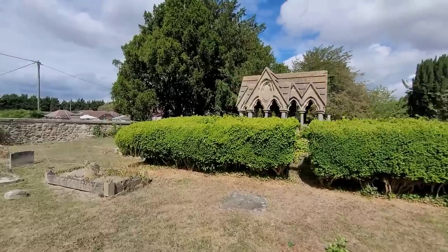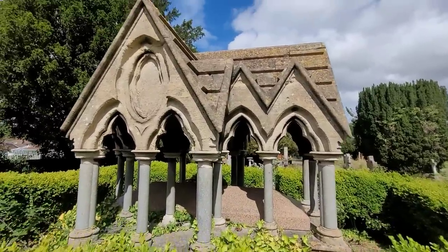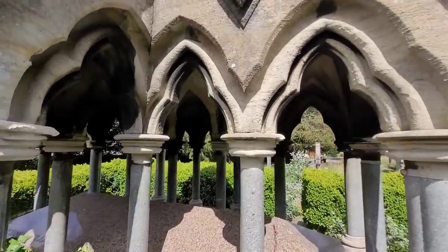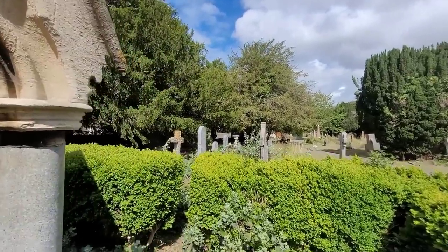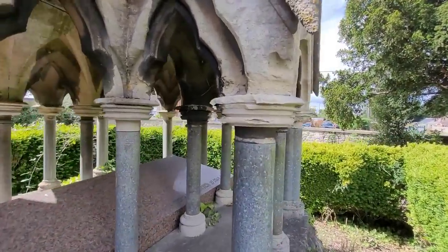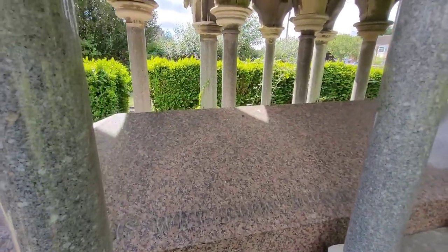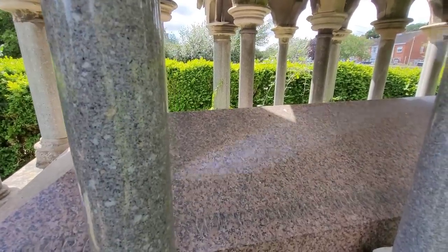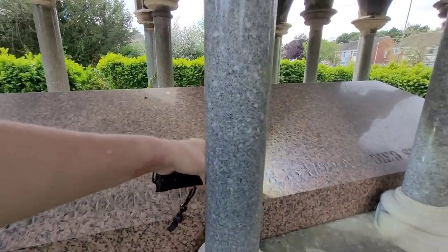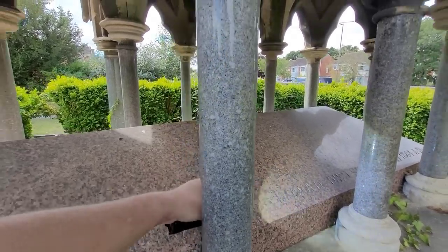Now it is really warm. The sun has come out. Another beautiful memorial. I don't see any writing. No. Oh wait now. Sarah. Sarah, his wife, born November 1792 and died in 1864.